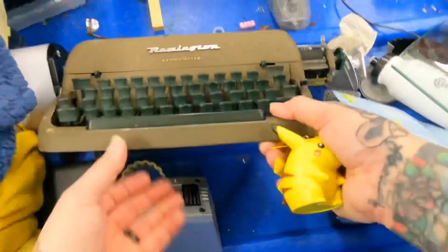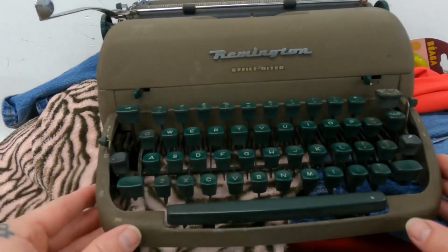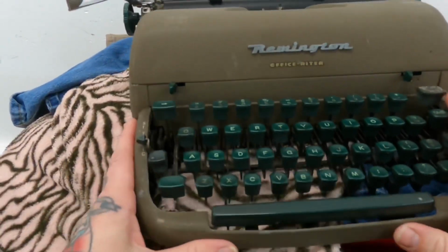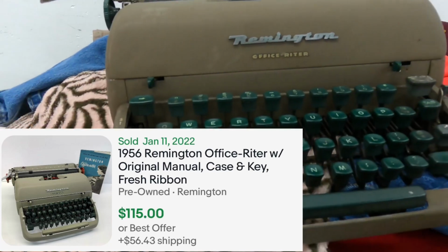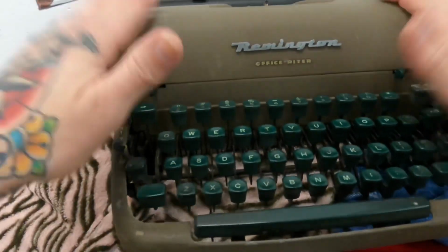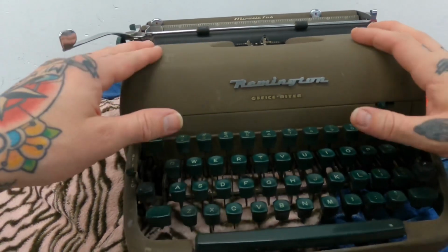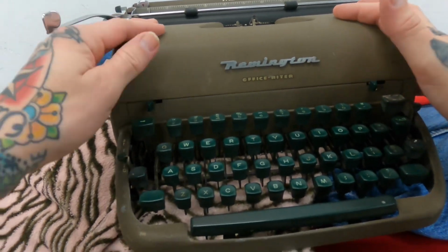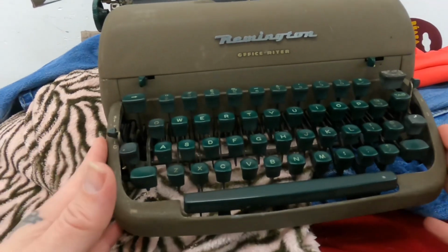Oh, sorry. Let me check that out. So this is a 1950s Remington office writer. There's only like four sold. All of them are over $100, but it's supposed to be in a case, so that takes away some of the value. It's also extremely heavy. That takes away from the value. So realistically, you could probably sell this for 65, 70 shipped.